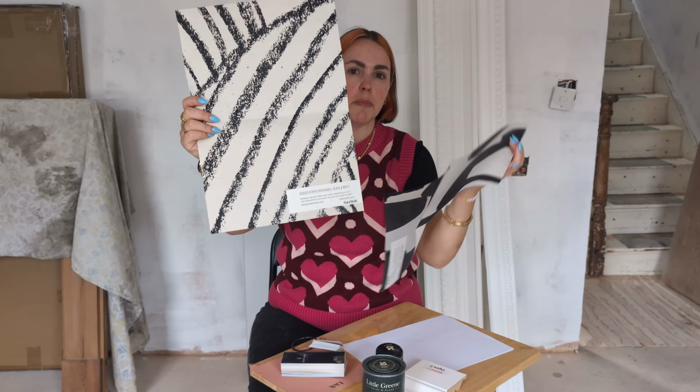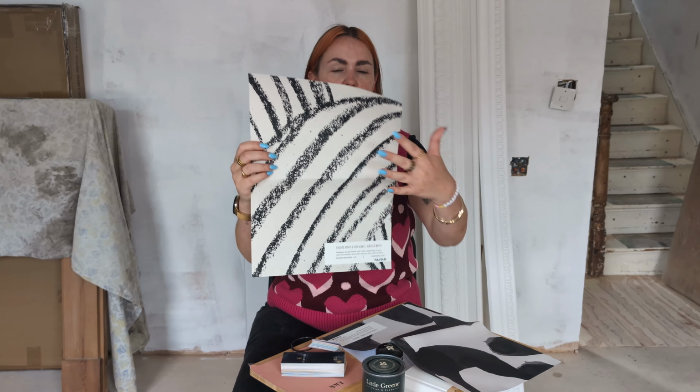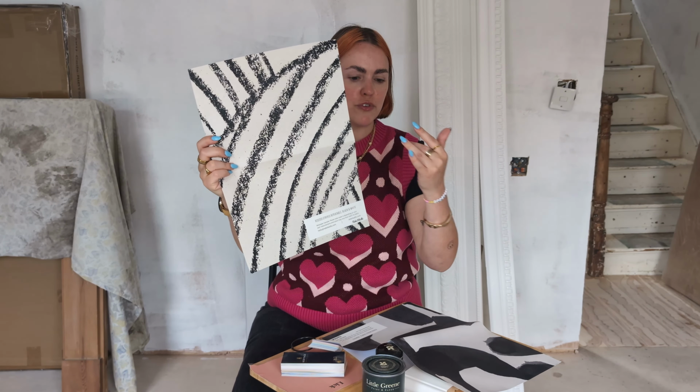I do think this is going to be for a bedroom. Not that it needs to be soft. I don't believe a room needs to be any version of anything. It needs to just be what you like. So if you want a bedroom that's like head to toe leopard print, go for it. If you want a bedroom that's plain white, go for it. But I wanted something that was like dramatic and big, but still had like a softness to it.